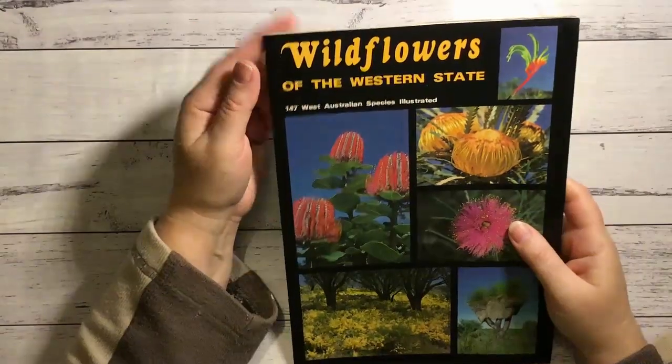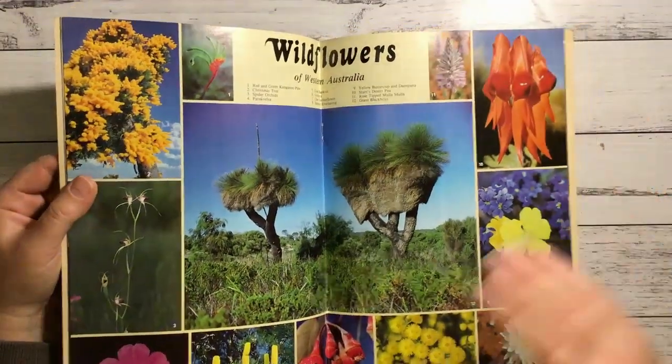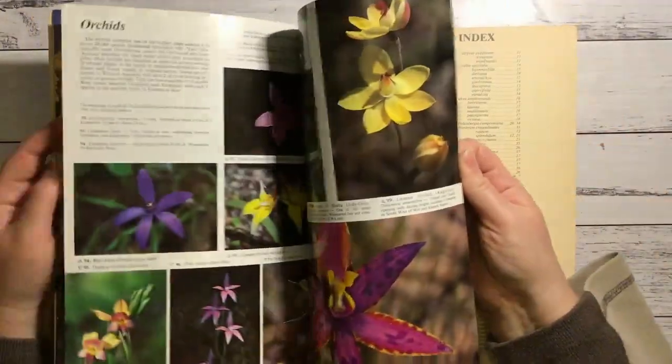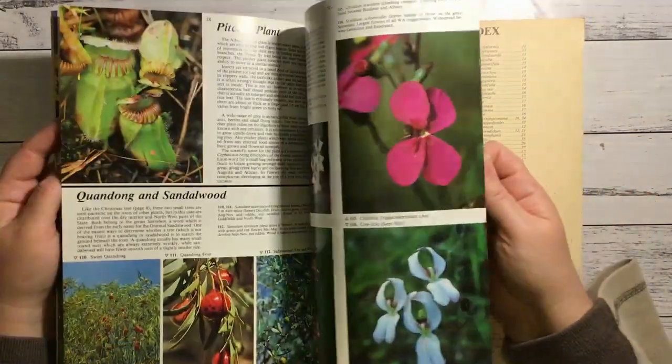This is Wildflowers of the Western State. Beautiful pictures. I've got so many books with pictures like this in that I want to get to soon and do a whole lot of mass making with. Because they're just too pretty to throw out. The colours are amazing.